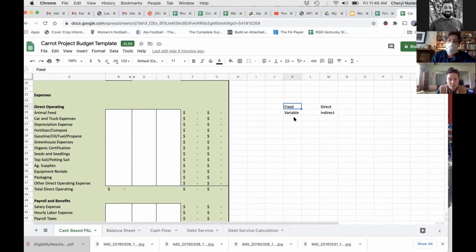So when you're looking at, so let's look at this. Can you say it again? Can you just say which ones are associated again? I'm going to move this because it's the opposite. Oh, okay. Variable and direct are more likely to be associated. Cool.